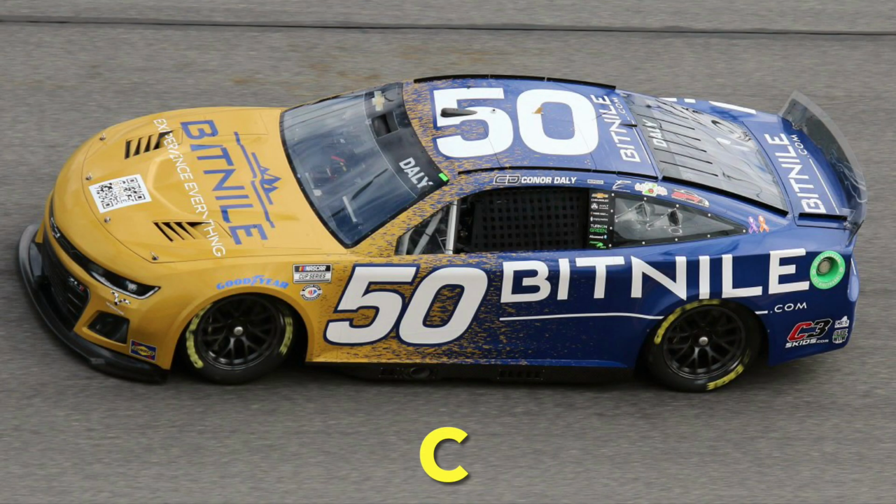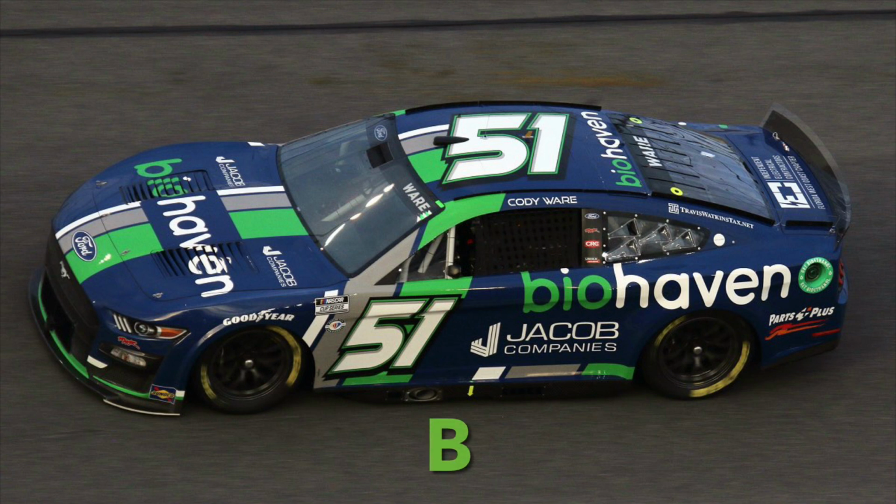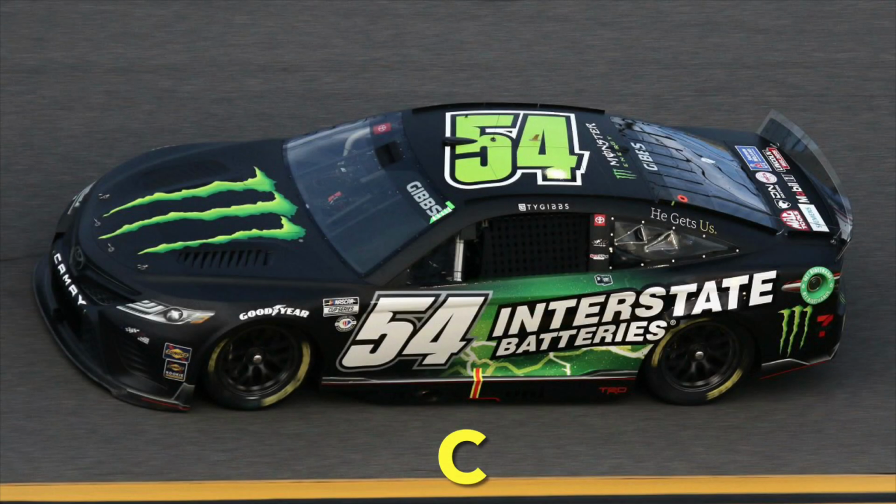Conor Daly, I gave a C. I'm not a huge fan of this car or the colors on it, but some people liked it. The number 51 car, I gave a B. Overall, the paint scheme actually isn't bad, but the driver certainly gets an F. Ty Gibbs, I gave this a C. It's not the best scheme. It seems a little odd to me.